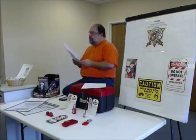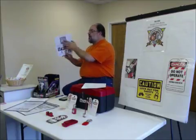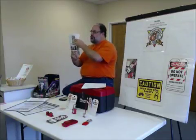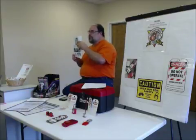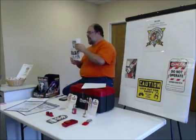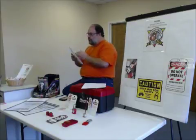You need to be familiar with all types of lockout tagout devices. Like I said, we've got several of them right here, and you'll see several more pictured on the bottom of this page. Be familiar with these devices. What each of these devices is telling you, visually and with words, is do not use, danger, out of service.